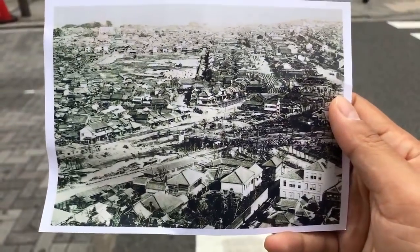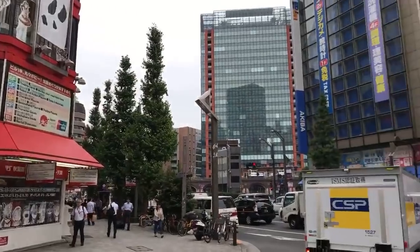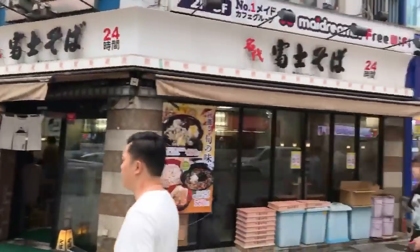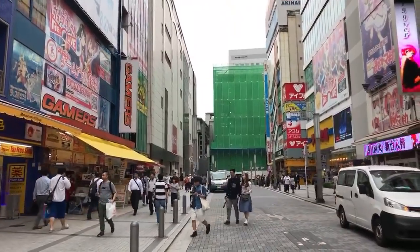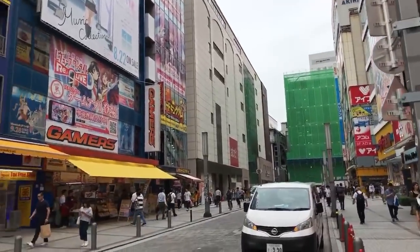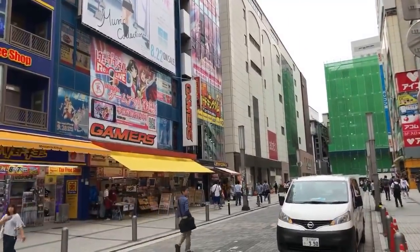And this is what it looked like before. And this is what it looks like now. It's pretty crazy. Things have changed a lot since the 1880s. Now, Akihabara Station, which you see right here, opened up in 1890, construction started in 1888, and it was from this that the area really grew, because once you put in a train station, things move pretty quickly.